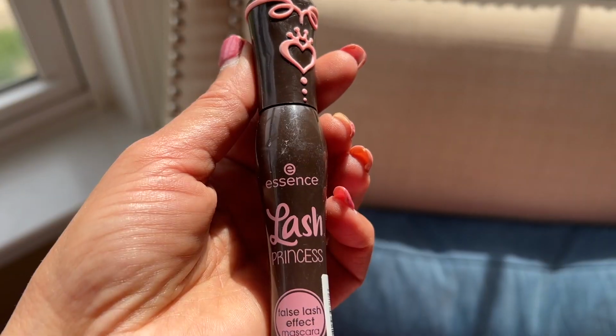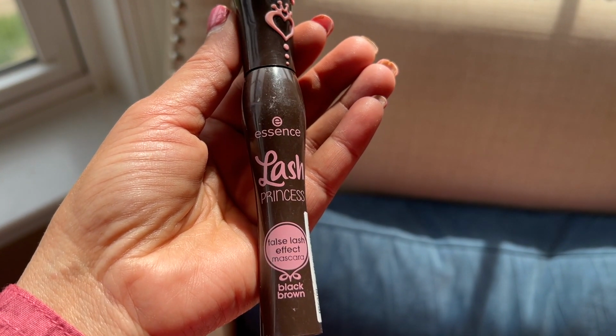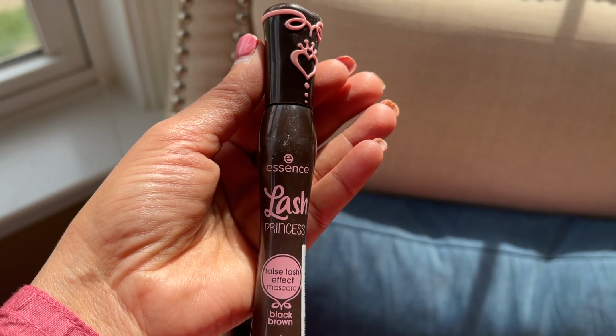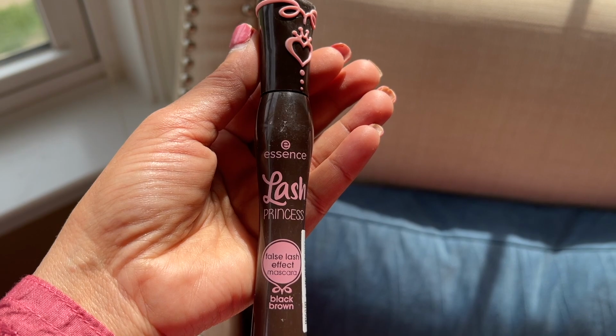And for the mascara, I'm using this brown mascara from Essence. Now they do have black mascara. They do have the waterproof one. But especially for the daytime, I like the brown one because I don't want to have a kind of harsh look, because daytime I want to keep it soft, right? So that's why I'm using the brown one. Essence, highly, highly recommend. So that's all I have on my face right now.